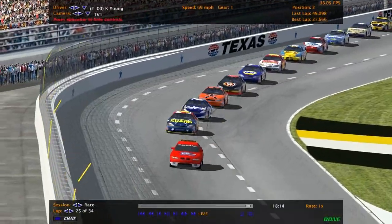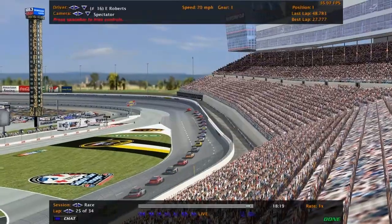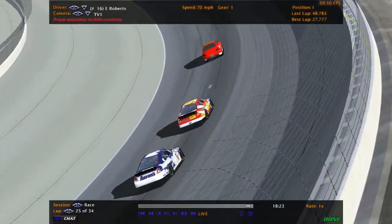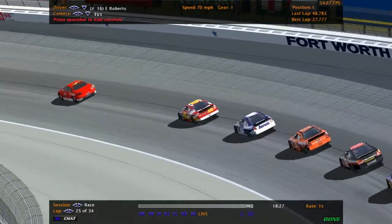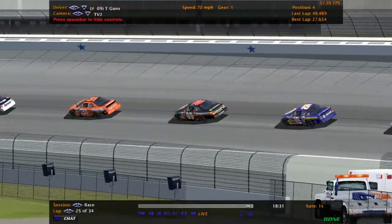So here is what may sway the vote for the winning race. Will anybody pit this time? We don't know the fuel situation on the 16 of Eddie Roberts, and we definitely don't know the fuel situation on the drivers that have taken 2 tires on lap number 5. Is that going to be enough?